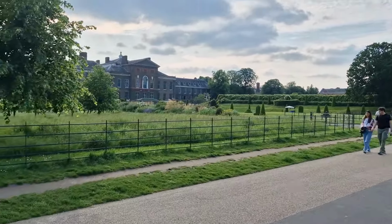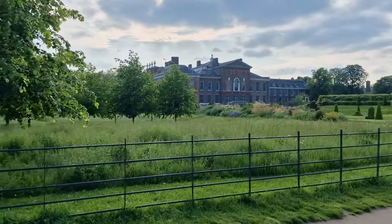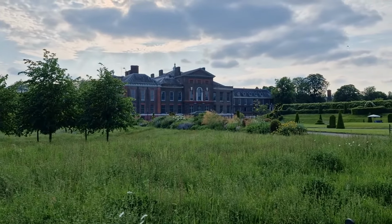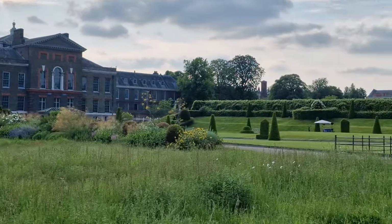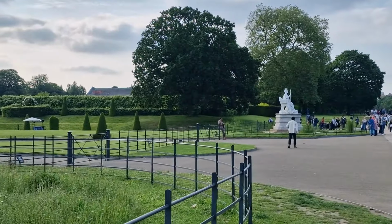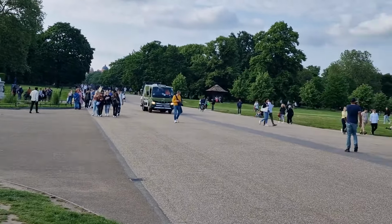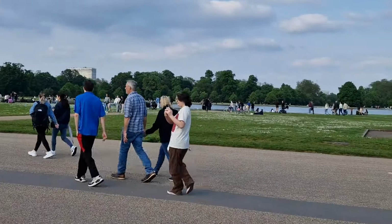Here we go. Right, there you are, and the sun going down. Thankfully, the sun's behind the cloud. Mind you, as I say that, I think it's about to come out. So, there is Kensington Palace. Let's just zoom in on that. And then as you swing round, you have the white Queen Victoria statue there at the entrance, and then you've also got what's called the Round Pond, and we'll walk around that very shortly.